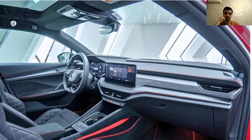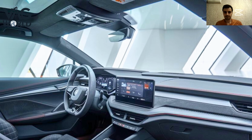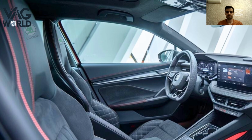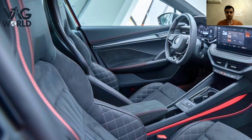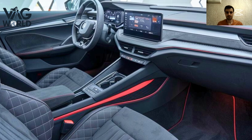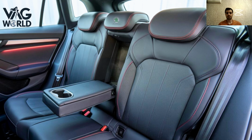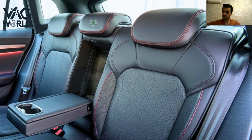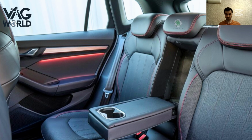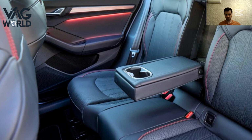Step inside the 2025 Fabia, and you'll find a refined and tech-packed cabin. Expect high-quality materials, a 10-inch digital instrument cluster, and a spacious 9.2-inch infotainment touchscreen with Apple CarPlay and Android Auto compatibility. The ergonomic seating, ambient lighting, and enhanced sound insulation make every ride enjoyable. Safety features such as adaptive cruise control, lane assist, and a 360-degree camera ensure peace of mind on the road.